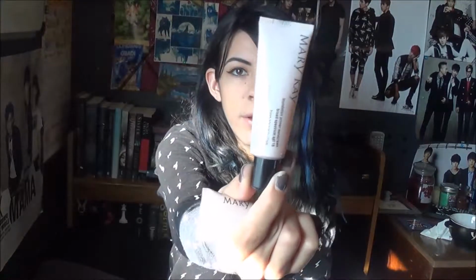So the first things I have are a lot of Mary Kay products because my mom used to sell Mary Kay and she has a lot of leftover stuff. This one is just a foundation primer with some sunscreen in it, SPF 15. It's okay. I mean, it's a primer. It doesn't feel like anything's going on my skin, so at first I thought it was weird, like I wasn't putting enough on, but that's how it's supposed to feel, I guess.